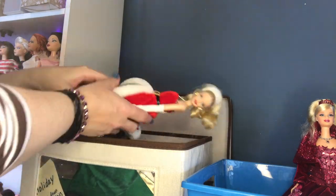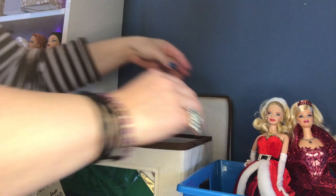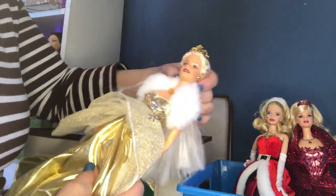I have one or two holiday Barbies mixed in with the other categories, but these particular ladies are going to stay in their gowns. Because of that, they need a larger container.